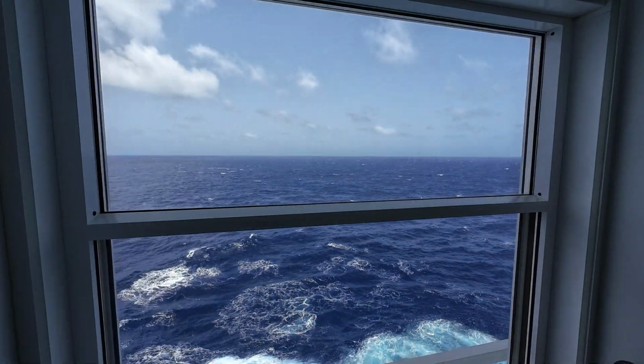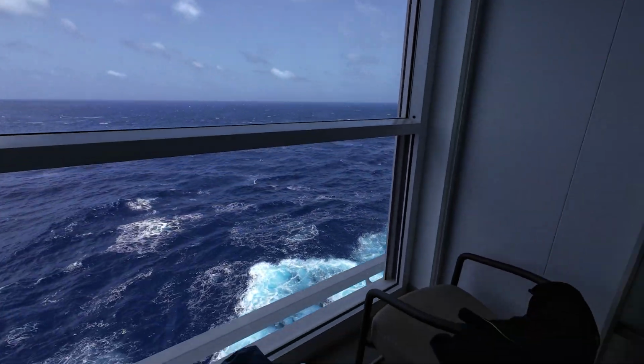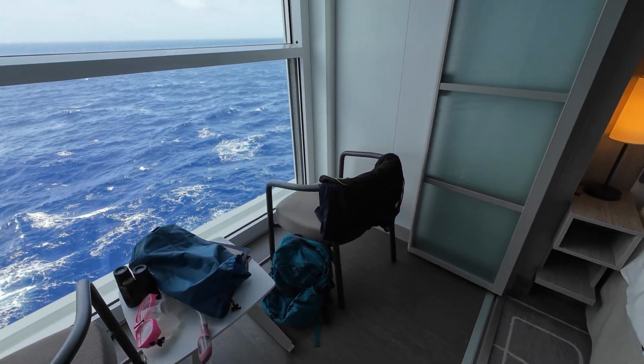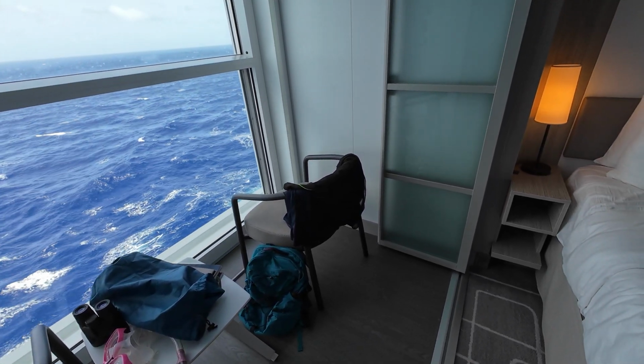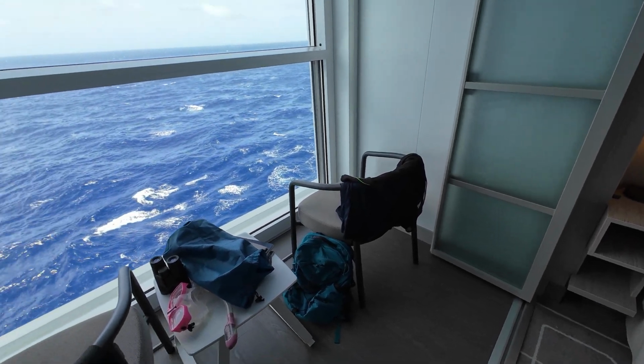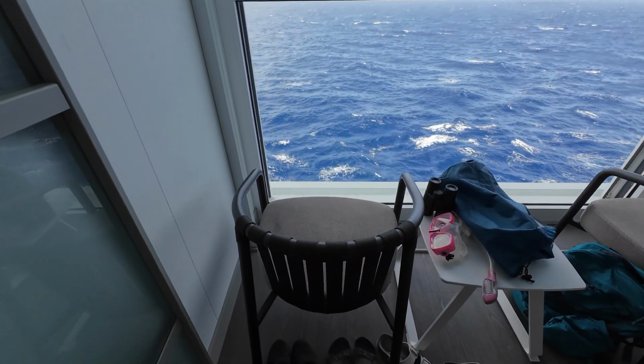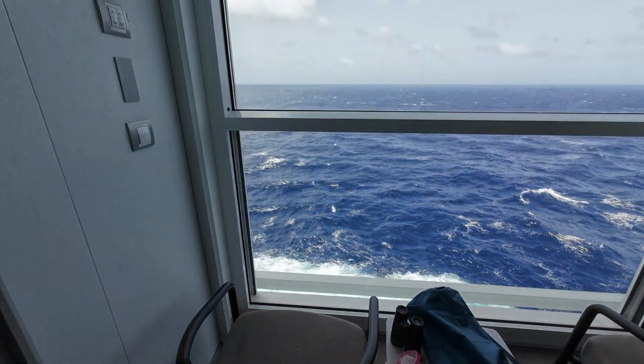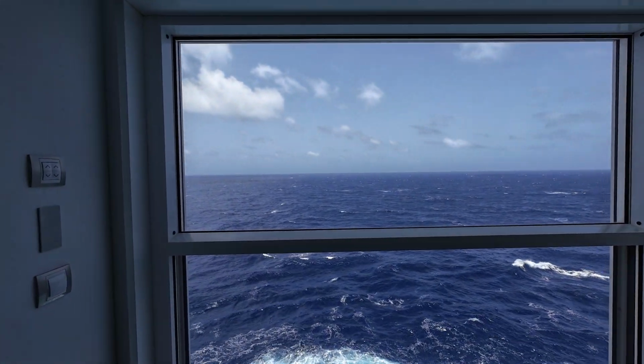You'll see here, it's a very big window, very good view. Now they do have 2 chairs and a little table here. We have our junk here. It's good to have a bigger area for the actual cabin. I mean, these chairs are not the most comfortable. They could probably have more comfortable chairs. And there's a light in here.